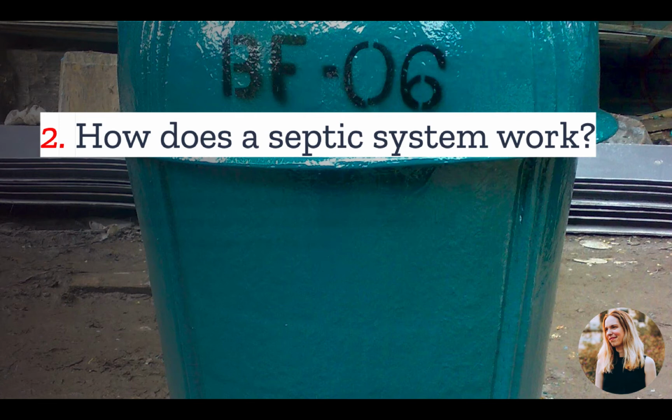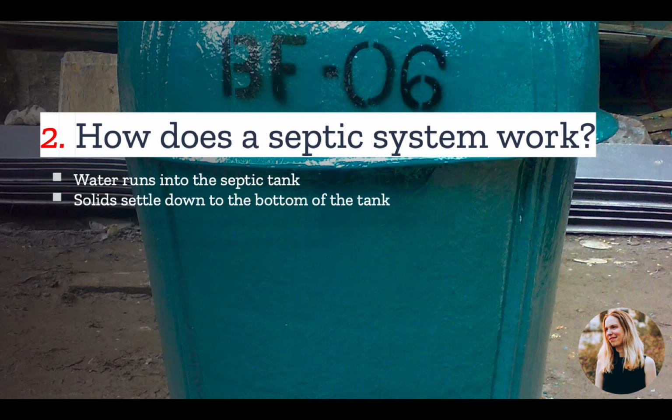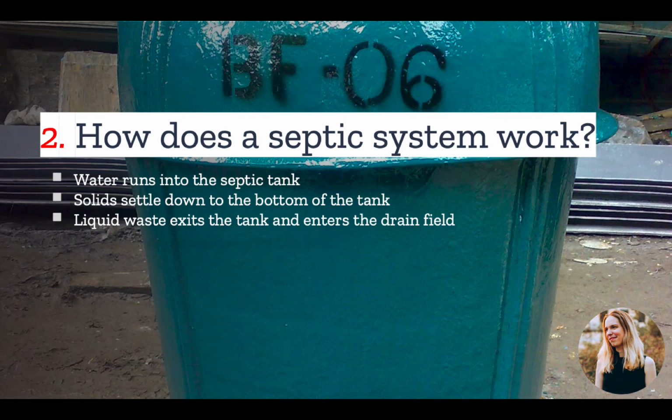The septic system has two main parts, a septic tank and a drain field. Wastewater from the house will flow into the septic tank, which separates water and floatable matter from solids. The solids settle to the bottom of the tank, where they will slowly be decomposed by anaerobic bacteria, while the liquid waste exits from the tank into the drain field. The drain field is a series of perforated pipes located in shallow covered trenches that are dug in unsaturated soil.